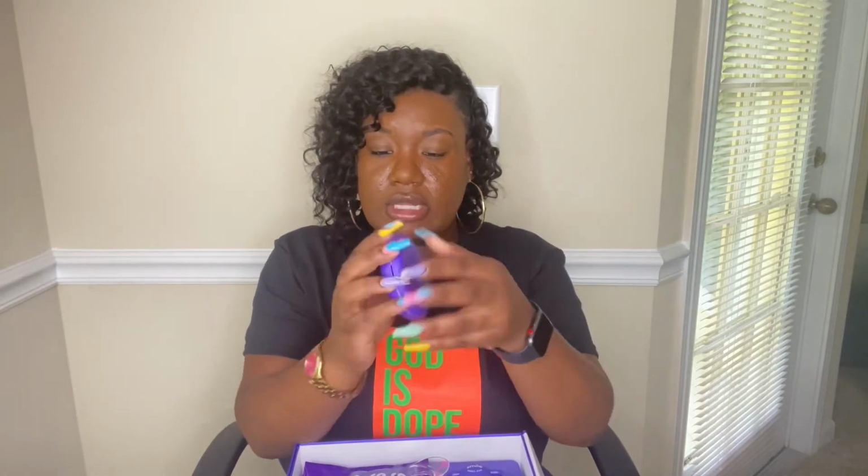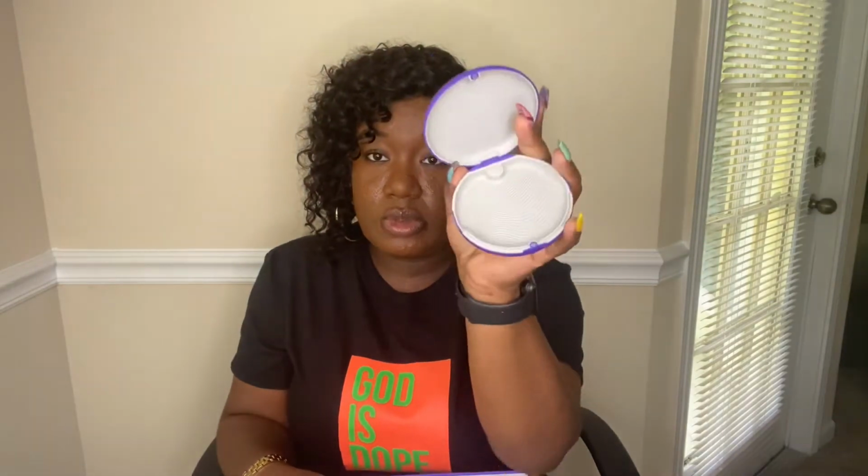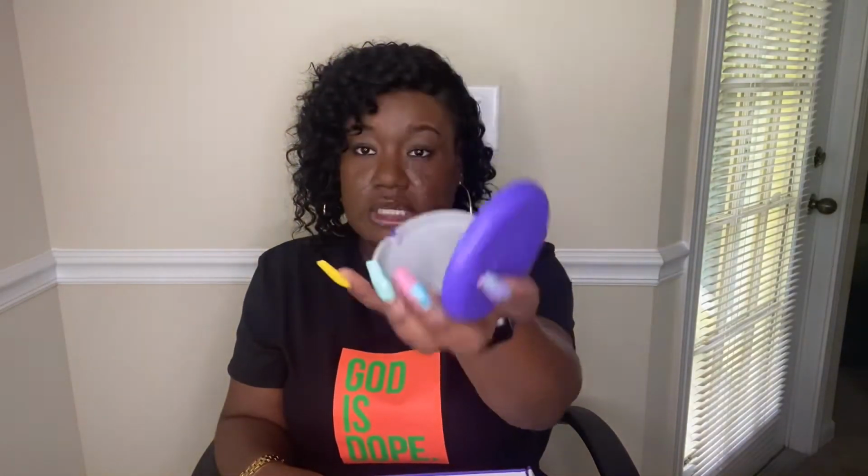It comes with this little aligner container. So when you don't have your aligners on, which should only be when you aren't eating or if you're drinking anything other than water, you should take your aligners out. And this is what it goes in, which is really neat, and it's cute and compact.